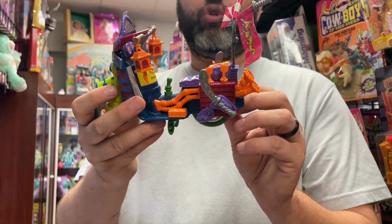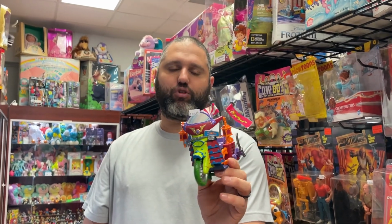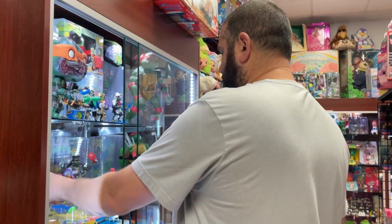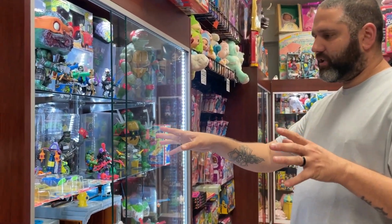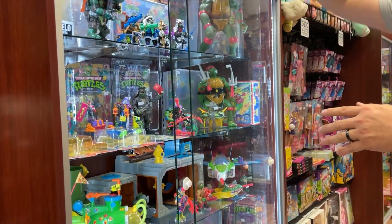But this is a really cool piece. It's not super sought after, but it's a piece that most people like to buy complete or in the box because it's really hard to complete if you go out and get the pieces individually. So he had one of those, which is really, really cool. It's not something that's super expensive. We have it priced at 60 bucks. That's a pretty fair price for it. What's another piece that he brought in? Oh, he had a Technodrome.